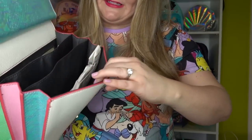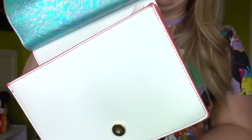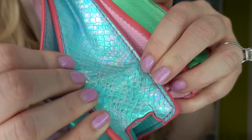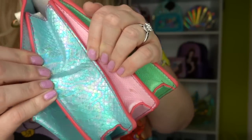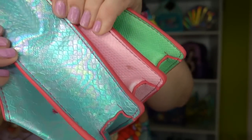And then it opens up, it does have a crossbody strap. Danielle Nicole bags are all gray on the inside with a DN. But I just want to point out how beautiful this fabric is. Oh my gosh, I want a full outfit of this fabric. Can we make this happen? Is there anywhere I can buy this fabric? How stunning is that? Are we obsessed?